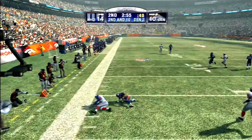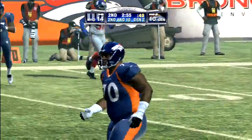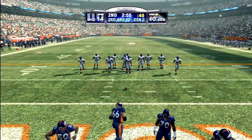And he can't hang on to it. And the hit knocked the ball out on that play. That's just a big hit right there. No way the receiver could hold on to that one.